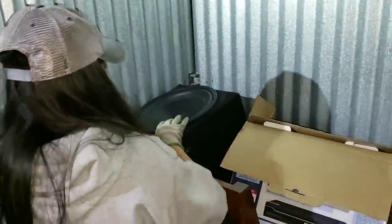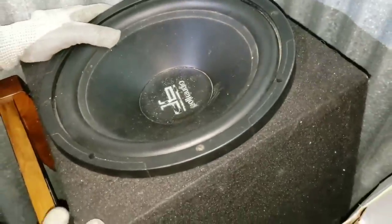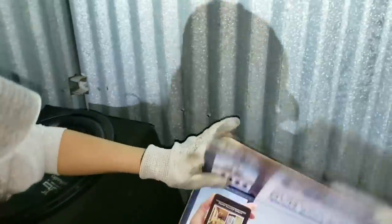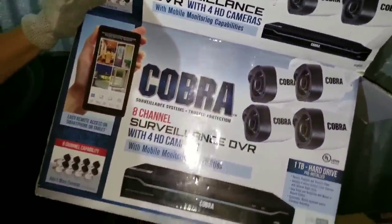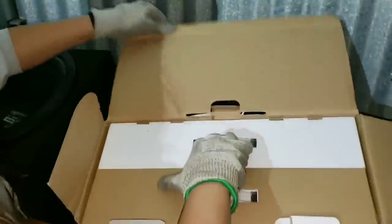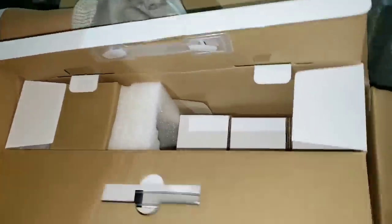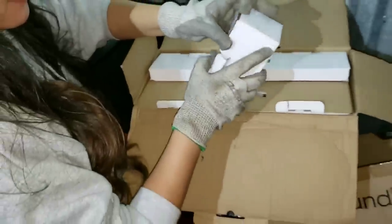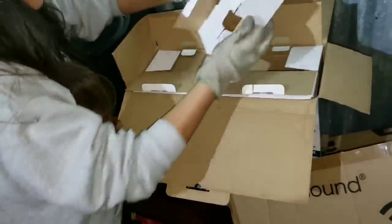But it could be in here just like the speakers. Oh, there's another one of the speakers. This person was a lover of speakers. My goodness. What is this? I bet you heard, that's the Cobra 8 channel surveillance. Is it in there? We just got a nice surveillance system. Yeah, we did. Swan. Not in there? Doesn't feel like it. Okay, that doesn't mean it's not in here, because we have all of this stuff to go through.